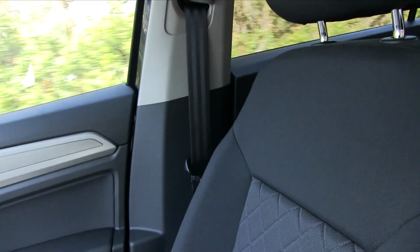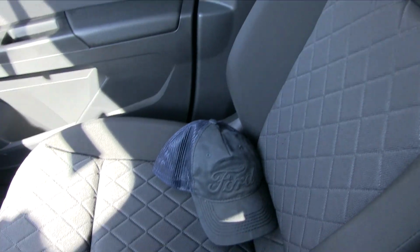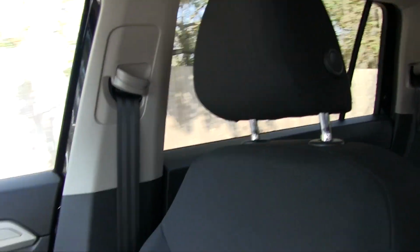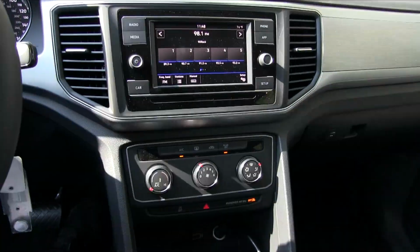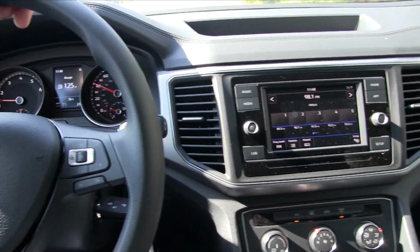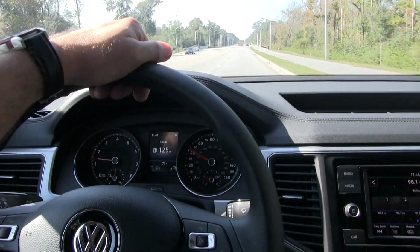No panoramic glass sunroof, and no leatherette or leather. This is a cloth interior seat, as you can see right there. No heated seats also, okay? So there are some things on here that you're not going to get. As we're riding, we'll think about more things, and I'll talk with you shortly.